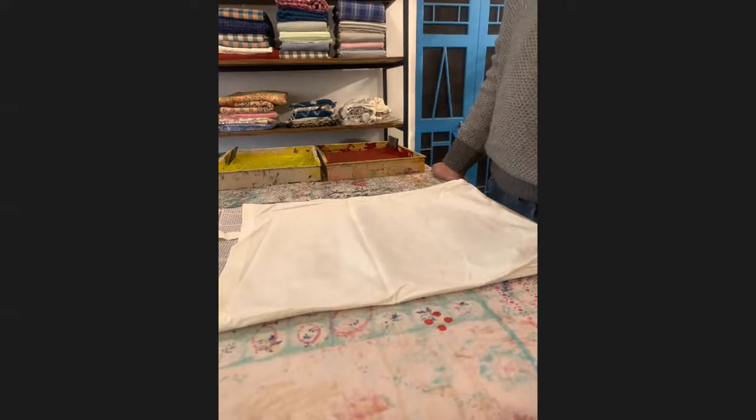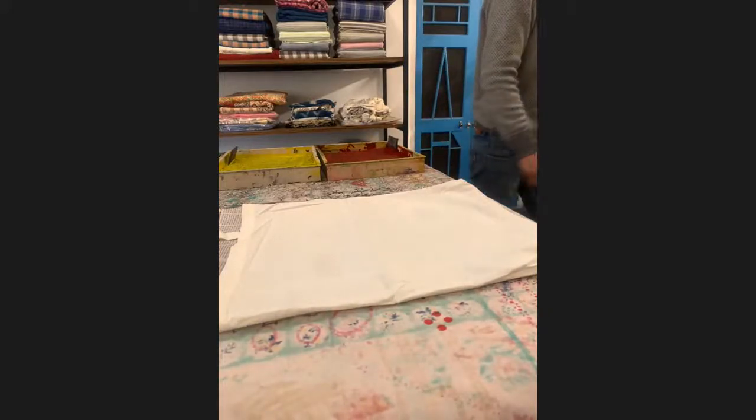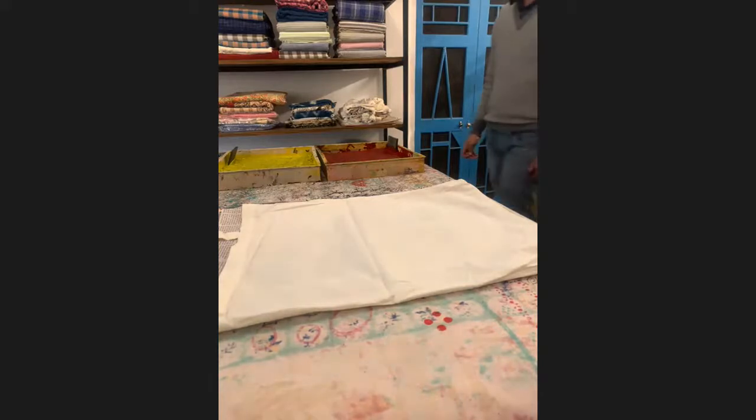So I'll give you more details about the types of printing that is done in Bagru. For now, we'll just start. If you can highlight this. So before you start printing, I'll show you a few blocks here.